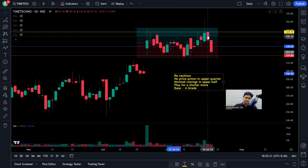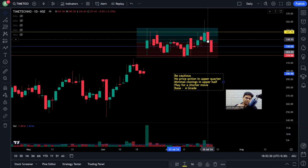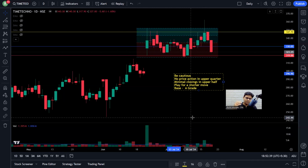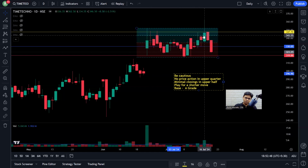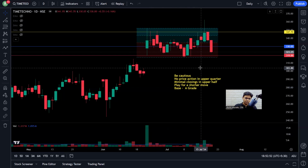Then after this candle came, there was no follow through. At least the next candle should have closed above the yellow line. There was no follow through. So again, on this day, I should have sold another half of my position, but I did not do that. I could have minimized my losses. Instead of booking 6.97, I could have easily come out with like 2 to 3% overall loss on this 2.5% position size, right? So it's important to study the base before the breakout, write down some notes here, and then play the stock accordingly.